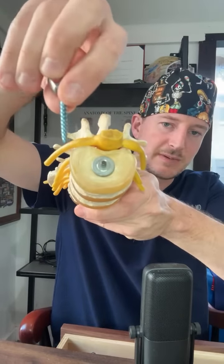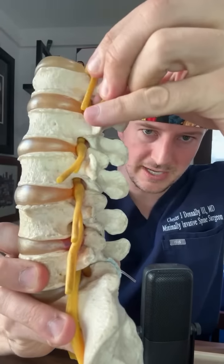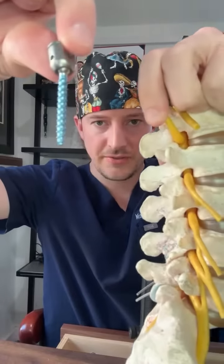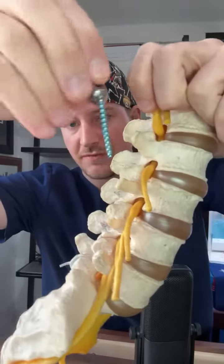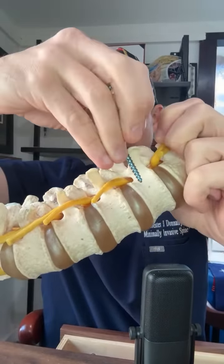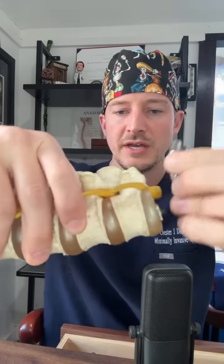I wouldn't put it into the disc space, but it goes in this thing called a pedicle. This is a pedicle right here. If you're looking at the side of a spine, I'll show you right here. So this is a pedicle screw. When you do a fusion, the pedicle screw will go through the pedicle right here on the side of the bone, and you'll send it with a trajectory that gets a lot of purchase and keeps the tulip above the bone. You then connect multiple tulips together, and that creates a spinal fusion.